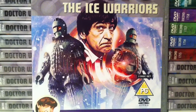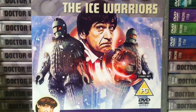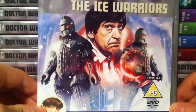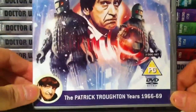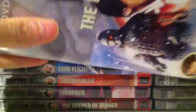So the artwork looks just absolutely brilliant. I think the original artwork was going to have a paler colour, like a palish pink colour, rather than this blue colour. But I think I prefer this blue colour because of the ice. It looks more icy and just generally very, very good. Of course, we have the two Ice Warriors on the front cover, and Patrick Troughton. It's a really good mixture of colours. That's what I like about this DVD set. It's a two disc set, this one. The Patrick Troughton years, 1966 to 1969.